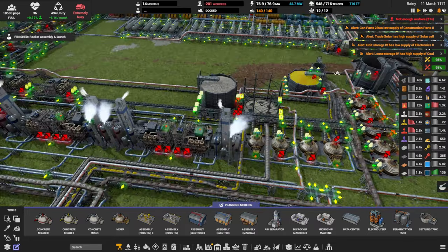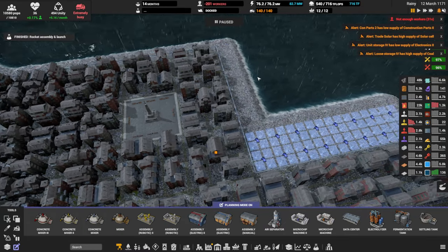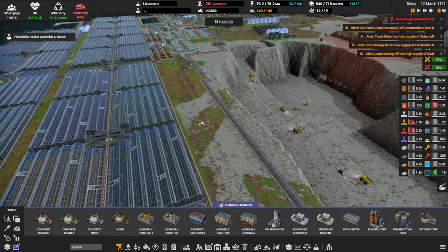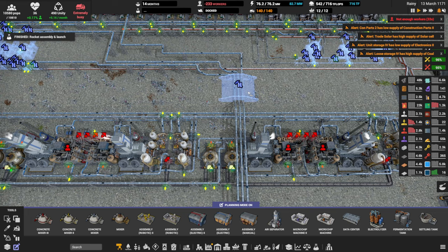Not enough workers. I knew that was going to happen. Minus 201, which means housing, unpause. Here, have another solar panel. Yay, that made all the difference. Okay. Ooh. All right. So we've simplified things a little bit.